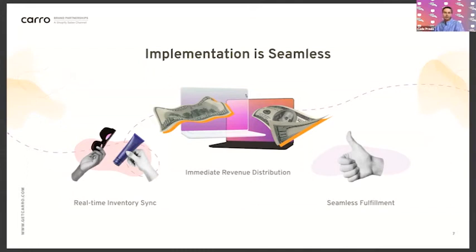You decide on the rev splits, you decide on the products, you decide who's going to retail, and within 10 minutes, we can get you up and running and make those products available on your store. And as I mentioned before, the overall experience is absolutely seamless. From the customer side, when they're shopping for products, they can't tell the difference between what's being natively retailed versus what's being connected through Caro.